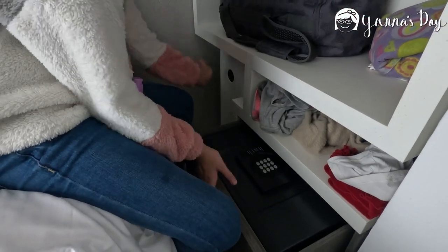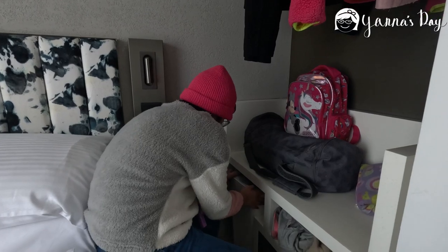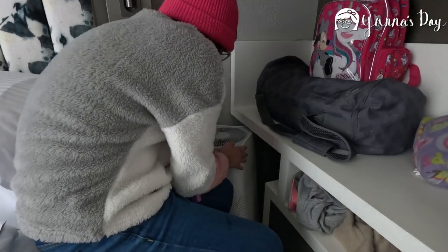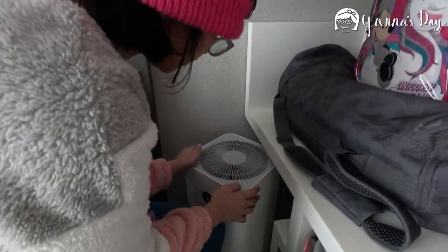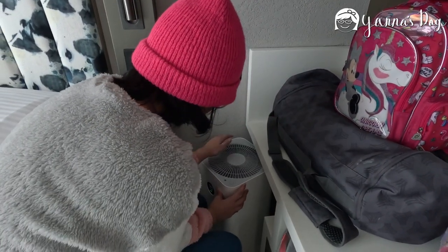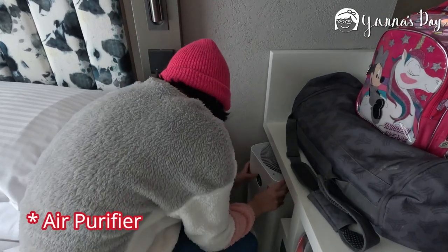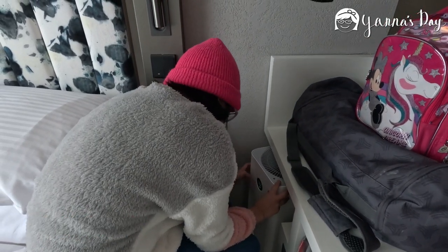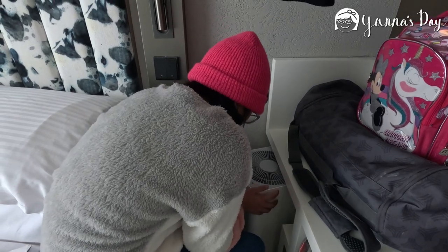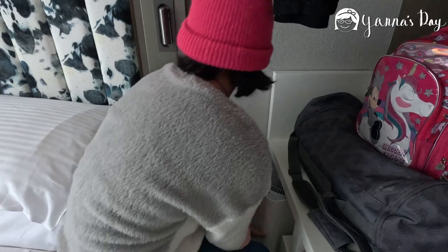There's a good safe here. And there's a... Wait. Oh, it's an electric fan. Actually, I didn't explore this. Okay, we have an electric fan in our room now. Oh no, how do you turn this off? Okay, that's pretty much it because our room is tiny.